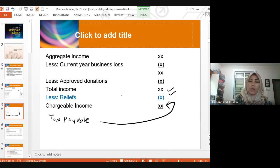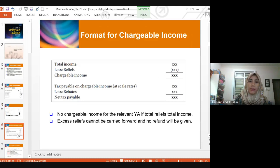So if you look at the computation, there are a lot of items that we can deduct that will eventually reduce your chargeable income. When your chargeable income is reduced, your tax payable amount will also reduce. But if you get a higher chargeable income, then your tax payable will be higher. Because this topic is about reliefs and rebates, I've shown you where we have relief. Relief is from total income, and we get chargeable income.